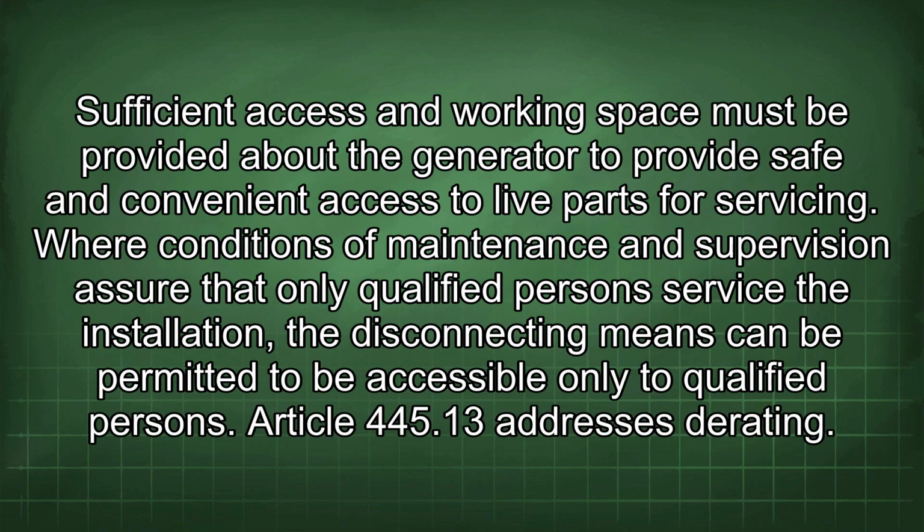Sufficient access and working space must be provided about the generator to provide safe and convenient access to live parts for servicing. Where conditions of maintenance and supervision assure that only qualified persons service the installation, the disconnecting means can be permitted to be accessible only to qualified persons.